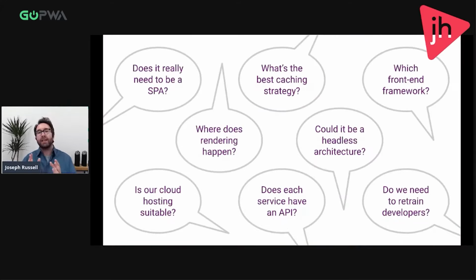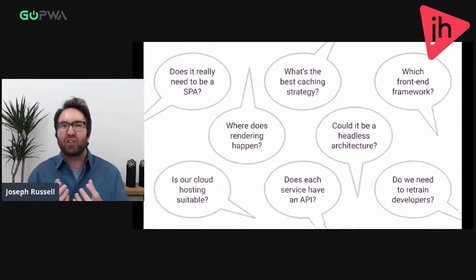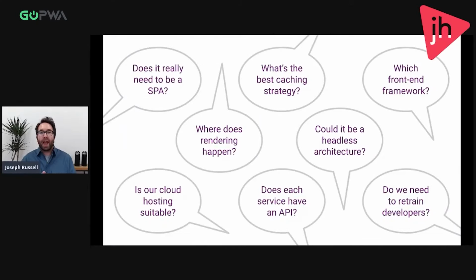Now, like any new technological advancement, it's really easy for a lot of the strategic conversation to focus on the how. It's no wonder, with so many questions, with so many ways of implementing a PWA, it's bound to go that way. And I think if that's what you need help with, then thankfully this event has a whole day dedicated to technical topics tomorrow.